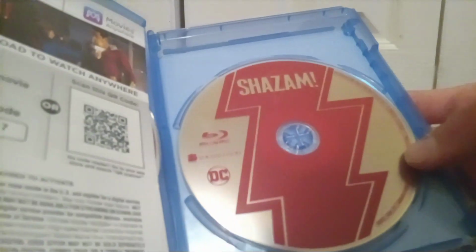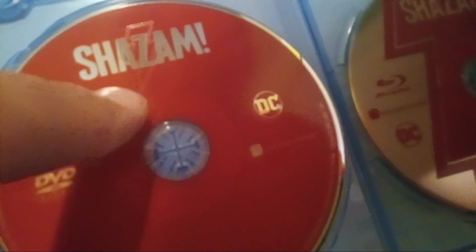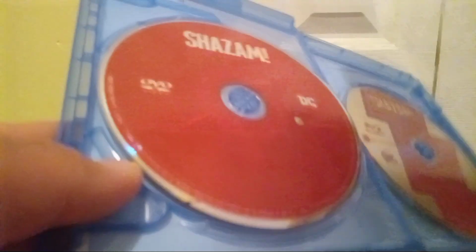But here's the Blu-ray, which has artwork there, kind of. And the DVD, which also kind of has artwork with the little Z there. Yep, you can kind of see that. But still, Shazam, awesome movie. Definitely recommend it if you have not seen this film. Go pick it up today. It's a great movie.